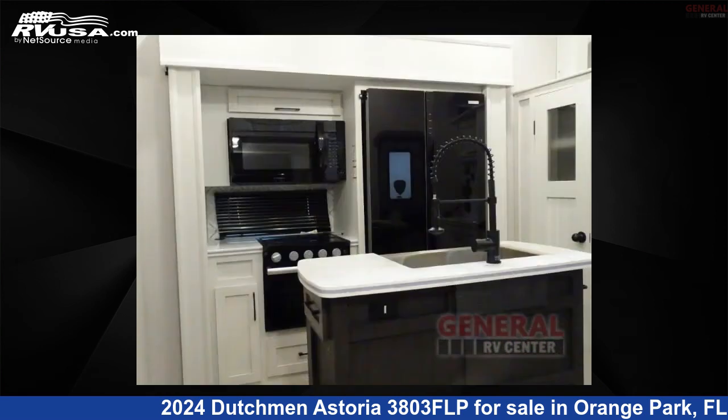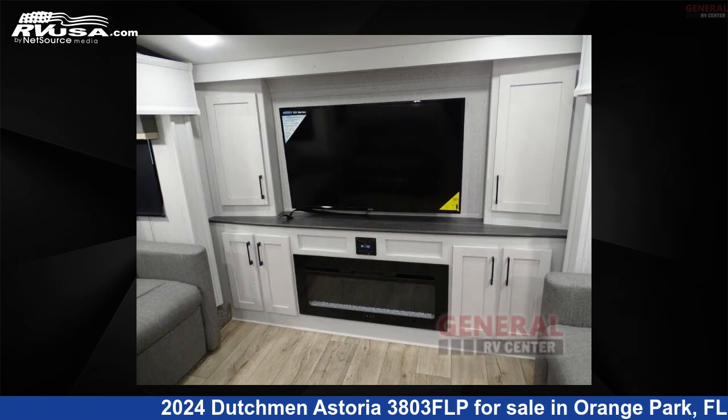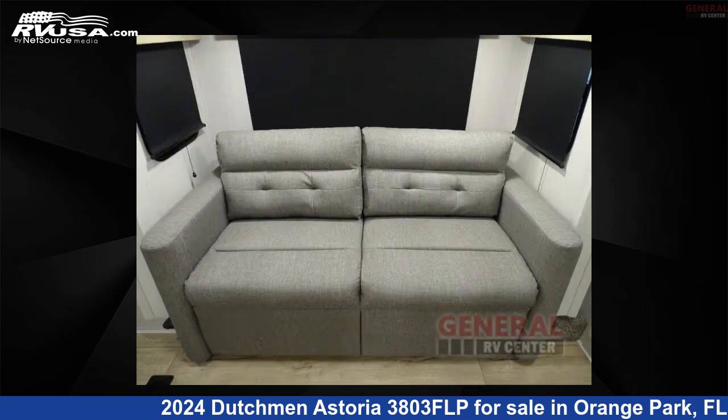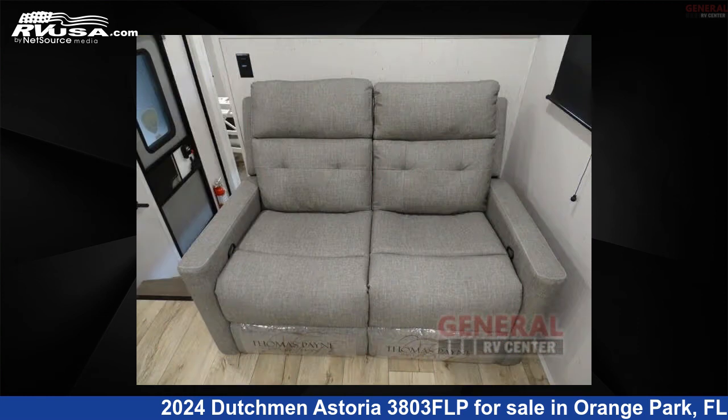This new Dutchmen is 42 feet 0 inches in length and features sleep 6, slide-out, and 50 gallons fresh water capacity. The floor plan layout of this fifth wheel features bath and a half, front entertainment, front living area, kitchen island, rear bath. Remember, this is an AI-generated video of one of thousands of classified listings on RVUSA.com.